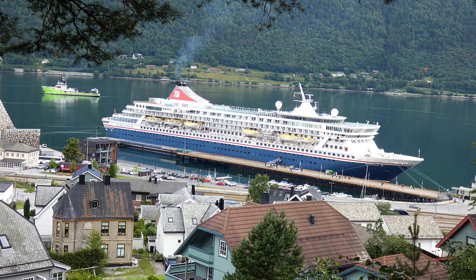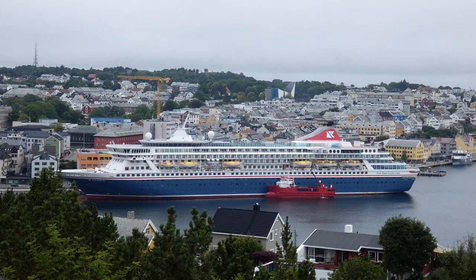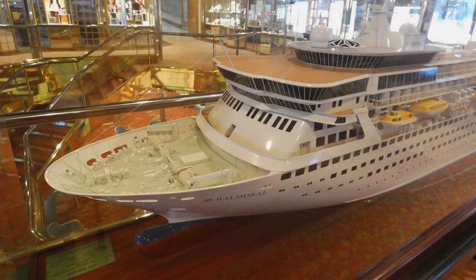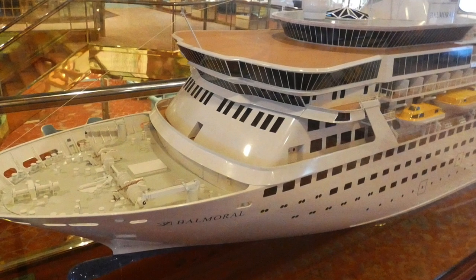It's a mid-sized ship with 710 cabins and 11 decks. It's small enough to venture into a number of the smaller ports and fjords, which are part of its normal circuit. Even though it's a mid-sized ship, getting comfortable with its layout takes a bit of effort, and this overview starts with some of the key points on the model of the ship that happens to be in the main public space. Let's start at the bow.